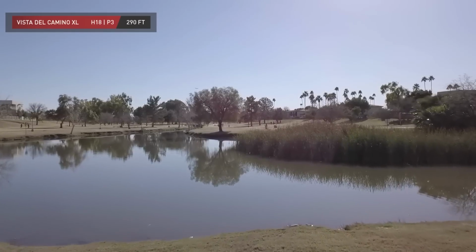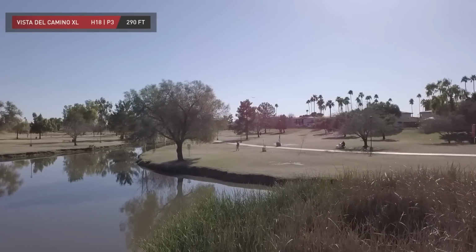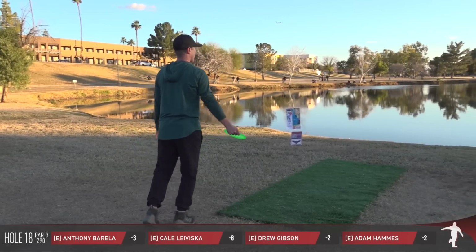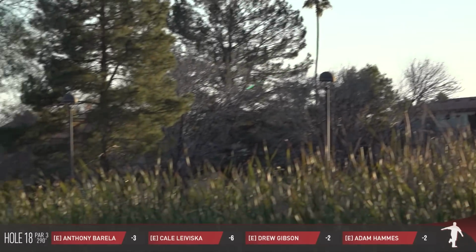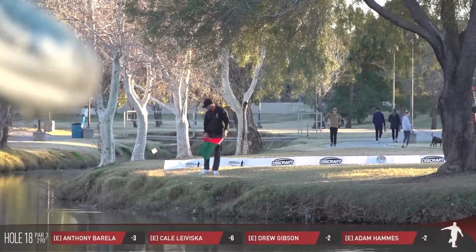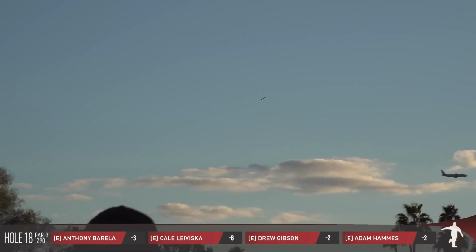And we head over to hole 18, significantly shorter than years past, also taking away the Mandos that are out there because we're playing to the shorter basket, but it's treated like an island green. So we will see a wall here on hole number 18 that is deep and right. Oh, and Cale loved his line, but it's got a couple of skips, and it still finds the OB. Again, just 290 feet.